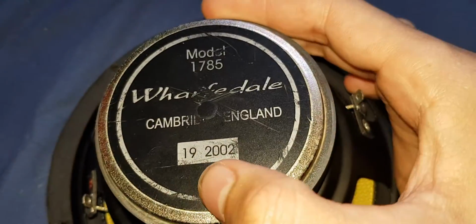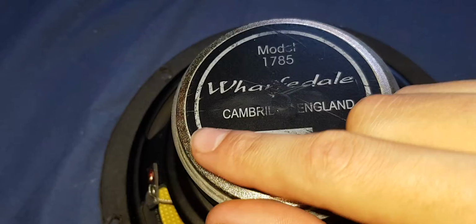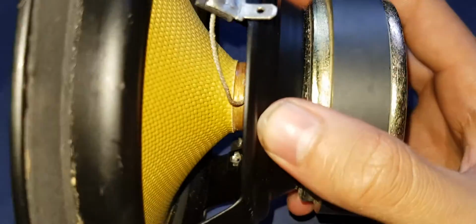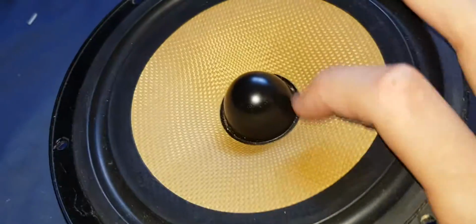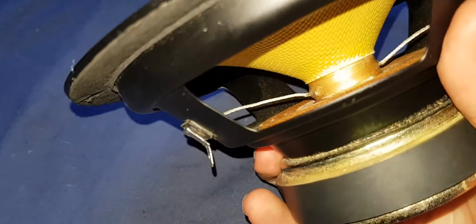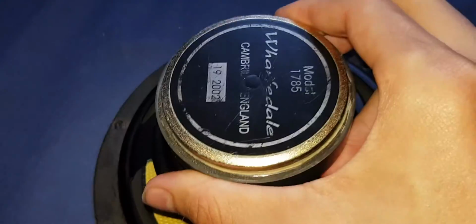The next speaker is actually a very good brand. This is a 2002 Cambridge Diamond Wharfdale speaker. Very nice cone. I think this is like a special material they use. Rubber surround, bullet dust cap. Has a smaller voice coil, but this thing really does sound good, guys. Has a smaller spider, but it's really good. So you can see the 2 cables come like that.